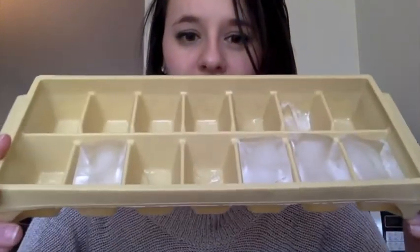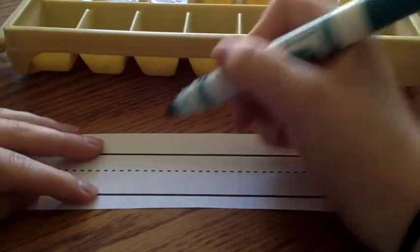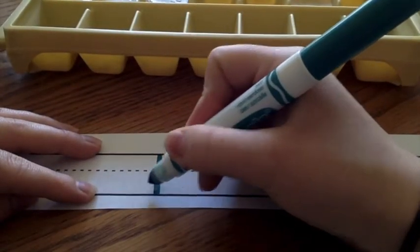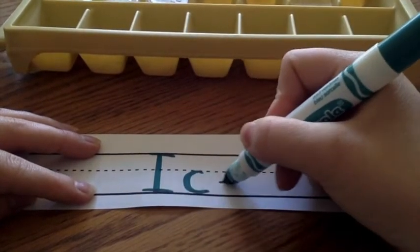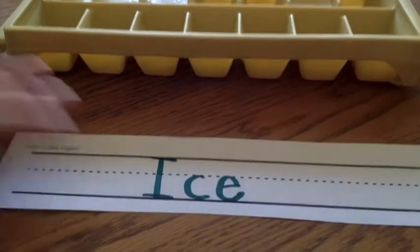The next letter is the letter I. I says i. Can you say i? Here's what I found that starts with the letter I in my house. It's ice. Looks like I need to refill. Let's spell ice together. Ice starts with the I. Ice.